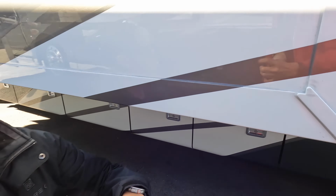Quite a 50 amp coach, of course. Oh, I apologize. There is your Oasis. Oops. But that bay should open also. Yes. But there's your Oasis system.